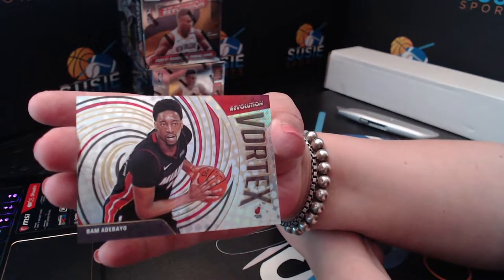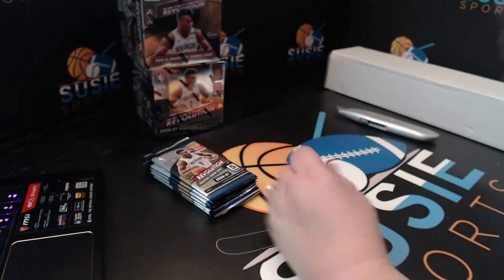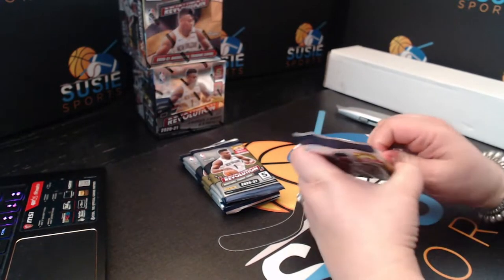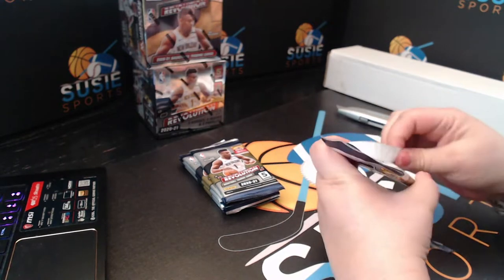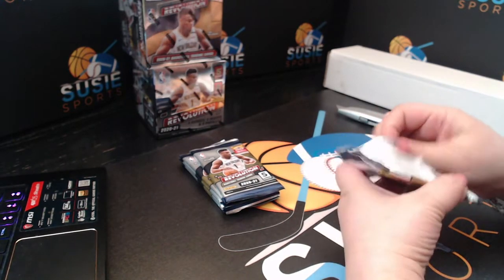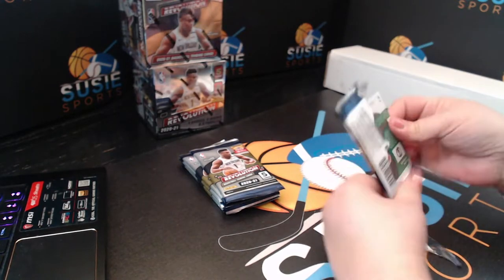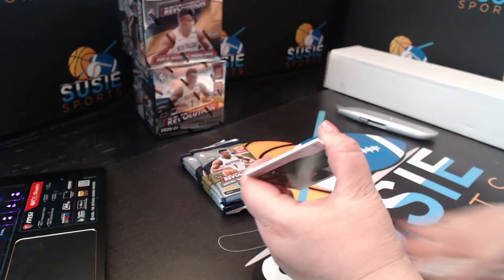Bam Adebayo. That one going out to the Heat. Yes, we wish our Sixers never traded Jrue Holiday. We wish our Sixers hadn't done a lot of things. Bad, bad move in retrospect, but at the time, they were beginning the process and they thought it made sense.